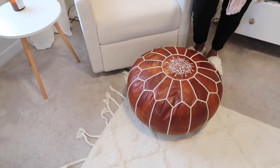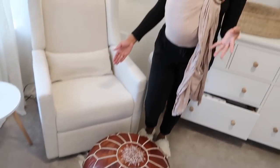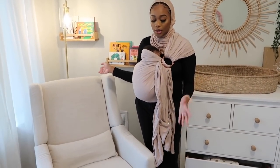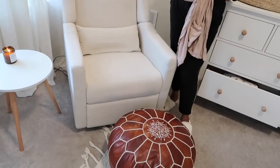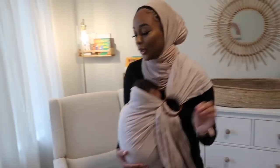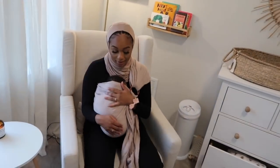We have this little ottoman. Honestly, you don't need this because the chair reclines. But you can't rock the chair when it's in reclined position, so I thought an ottoman was appropriate. And this one is so cute. I've been having my eye on it for a hot minute.